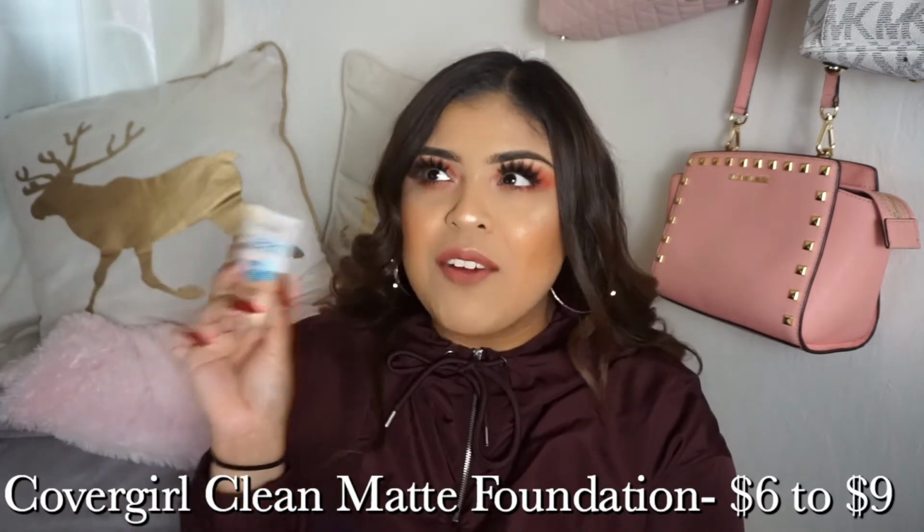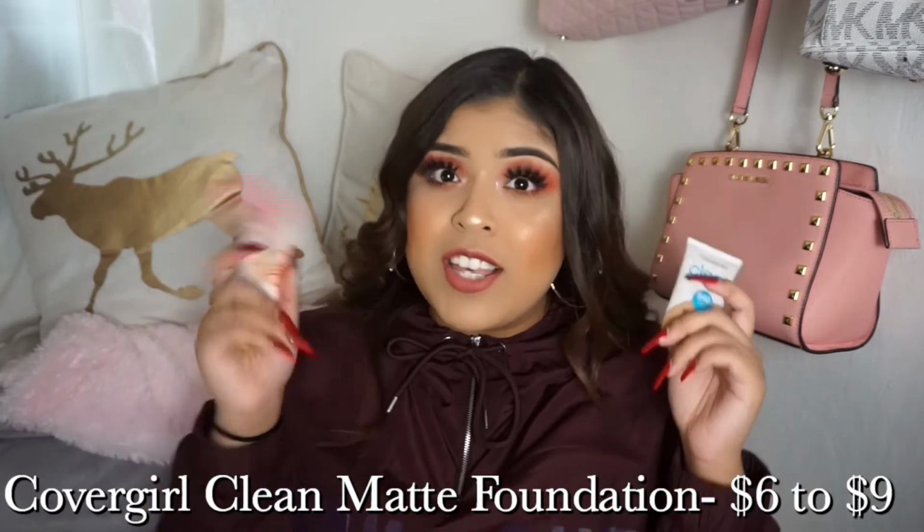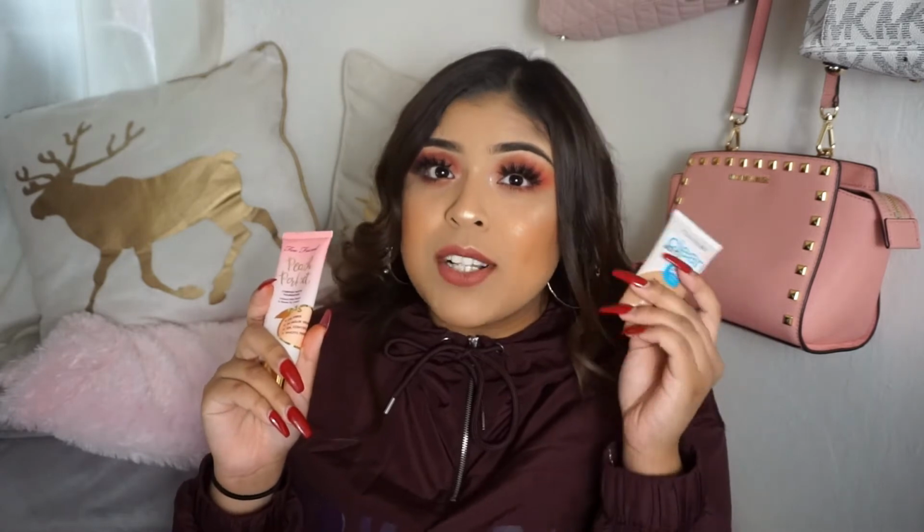Now this is not really that matte either. I feel like this is a really good dupe for this one. I think that's why I like this so much. If you guys want something cheaper, really try this one. Really good and nice for people that have really dry skin. I don't know about oily. I'm not oily, so I can't tell you, but super good.